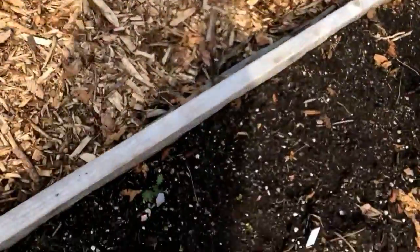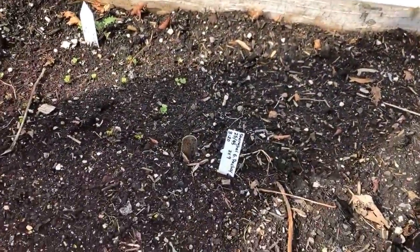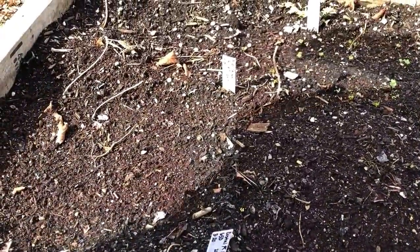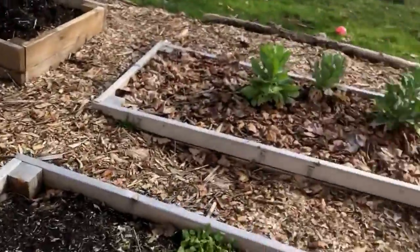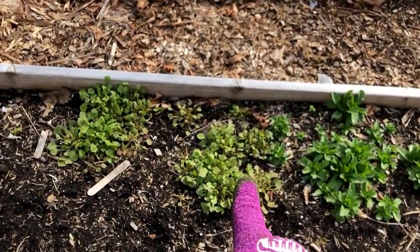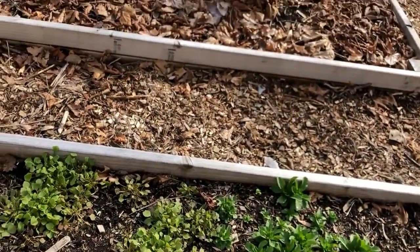And then I've got some kale over here. Over here I have some more Shanghai pak choys that are coming up. I was trying to compare it with my prize pak choi, and the Shanghai pak choi seems to be doing better than the others. I'm going to harvest some of my mache over here, which is really yummy. Here's some of the claytonia. That's about the right time to harvest that as well.